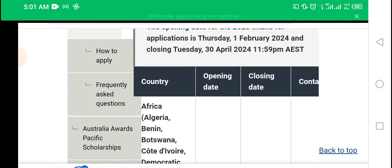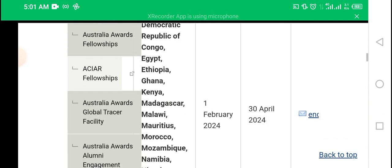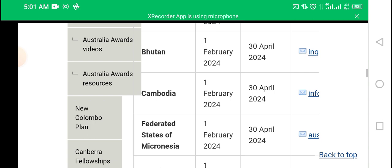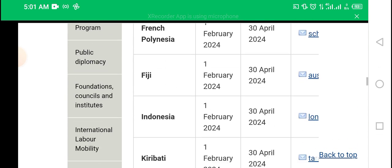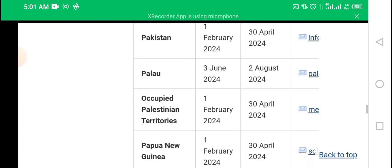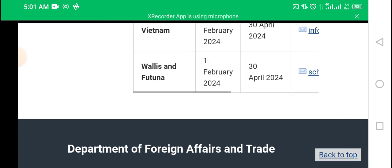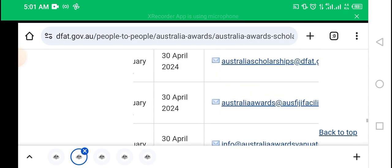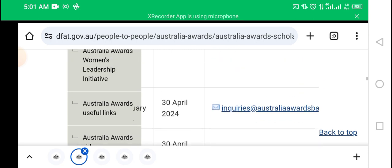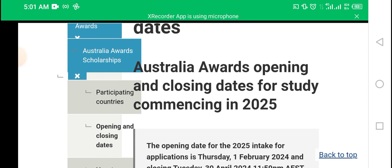Now, there are countries that are permitted, which is done continentally. We have Africa. You can see the list of countries there, about 30 something countries. You have Bangladesh, you have Bhutan, and so on. So you can run through it. You see, all of them literally have the same date for now. No country or continent records a different date, and there is always an inquiry mail for each of these continents, so you can reach out and ask questions if need be.